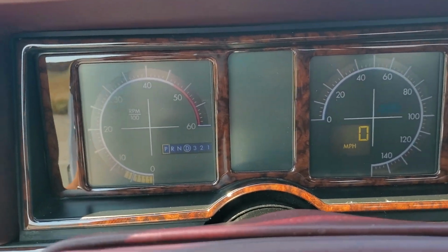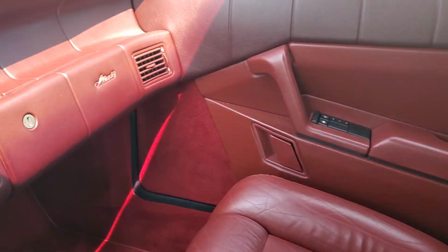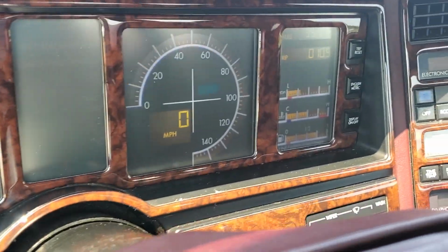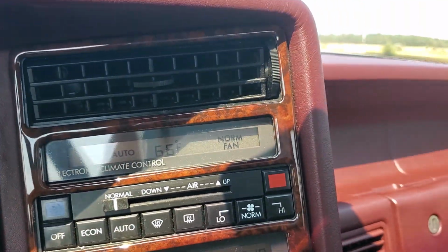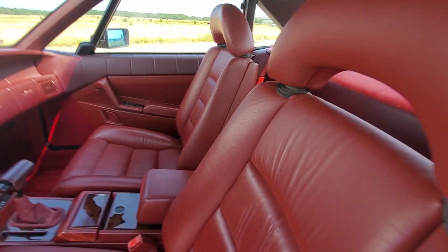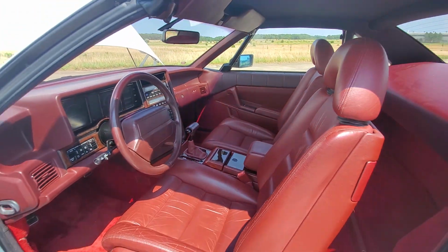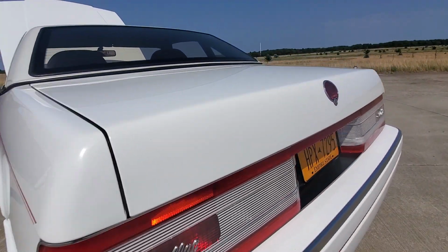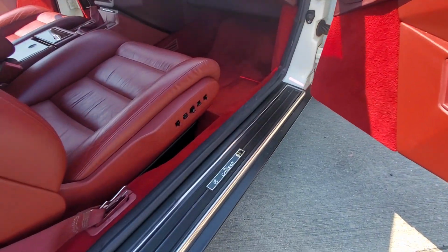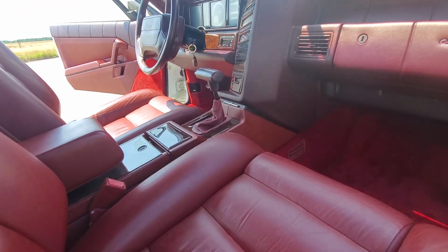Interior, beautiful on this. Digital dash. It also has the optional wood grain. Pininfarina body, just fantastic. 35,416 miles. The air's blowing nice and cold right now too. Definitely be hard to find another nice one.